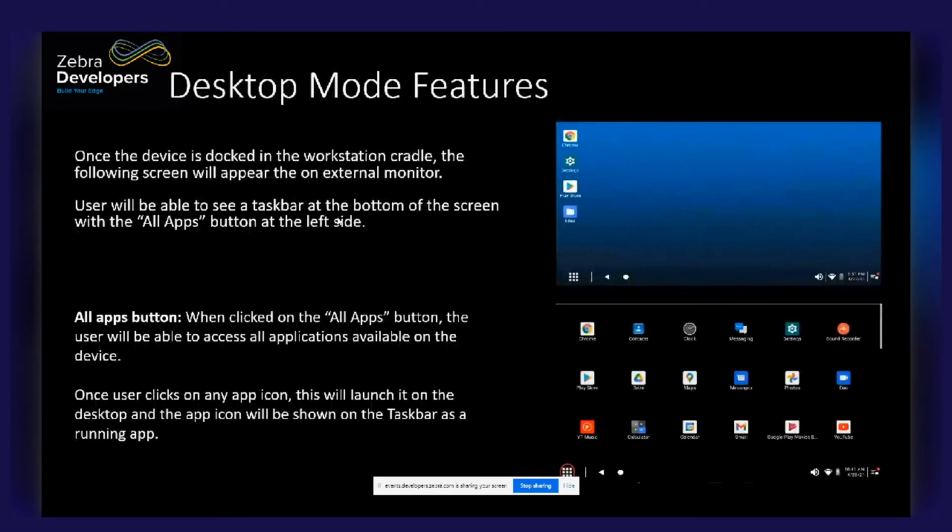And basically, when you dock your device in the Workstation Cradle, you can't do it with every Workstation Cradle. It has to be an approved Workstation Cradle, and we will list that as and when we start giving you more information on this. The following screen will appear. You will see at the bottom left, this is the all apps. If you click on that, you will see the all apps. Now, this is all still running on the device, and it's using the desktop monitor to show this.